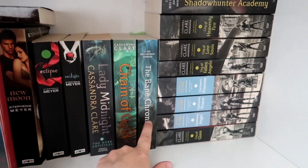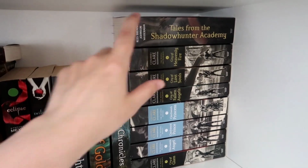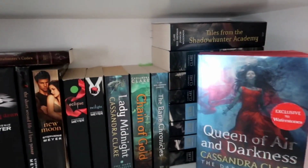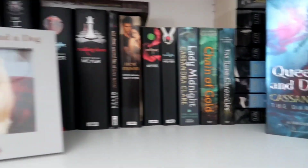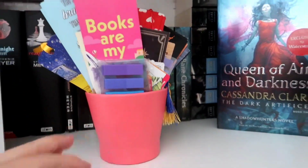me and Rebecca, my lovely friend, have pretty much read up to Tales of the Shadowhunter Academy at this stage. So moving on to the next trilogy in that world. Very, very excited, but I need to have my Cassandra Clare sitting on my bookshelf. So let me just put these back up. Lovely photo of Novak, and then my wonderful bookmarks.